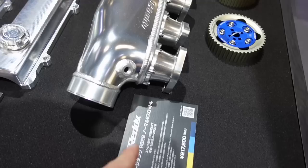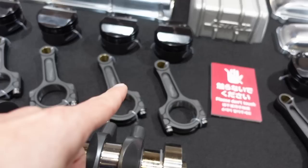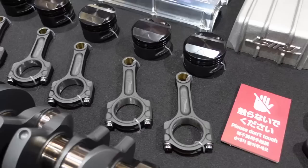RB26 intake plenum, billet, 2J cam covers, RB26 billet valve covers. There's a good comparison: RB26 rods, 2J rods. RB26, 2J.